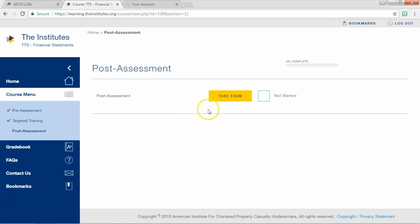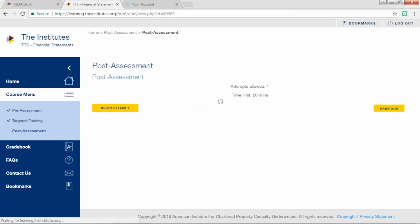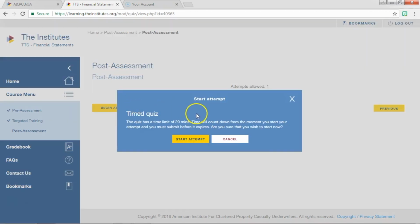Similar to the pre-assessment, the post-assessment has a time limit and is designed to be taken one time. We'll begin the attempt. This post-assessment will be focused only on the topics where knowledge gaps were identified in the original pre-assessment and where the targeted training was provided. We'll start the attempt.